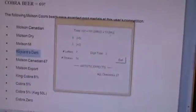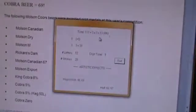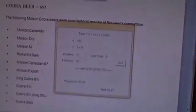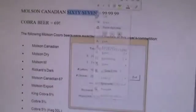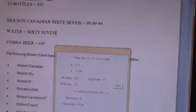We've talked about that a million times. Rickard's Dark equals mathematician, divides by 3. Molson Canadian 67 adds the famous 67. So Molson Canadian divides by 3, 67 divides by 3. In fact, amazingly, 67 equals triple love. You'll never look at the number 67 the same ever again. In fact, the word water, this is a personal revelation for me, the word water equals 67, equals honey. Okay, so we've just solved the deeper truth behind water in the name of love.